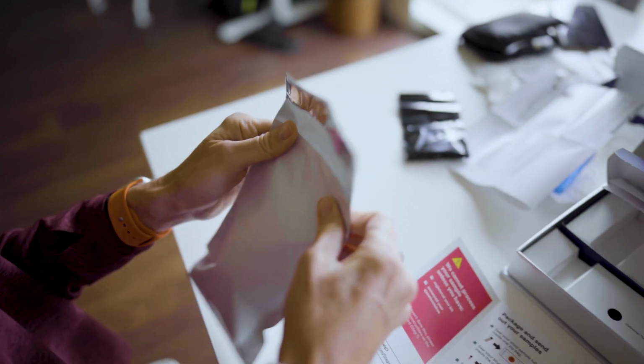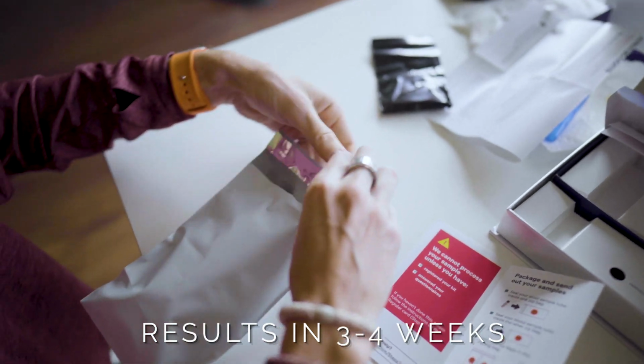But once you ship these samples back and fill out your online questionnaire, the results usually come in around 3 to 4 weeks. And again, Viome keeps things very simple and straightforward by giving you a score out of 100 based on all your individual markers. And to show you what I mean, let's take a quick peek at my results.